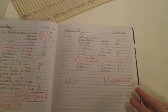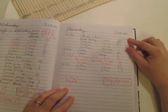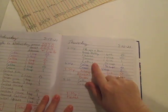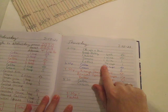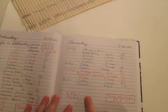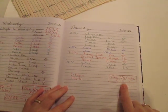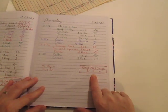In a row. I was really proud of that. So the next day, Thursday, which was yesterday, I ate rather early. I had a cheeseburger without a bun, so I listed all the little ingredients there. And had a coffee, had steak and Brussels sprouts for supper, had another coffee. And so my total net carbs for yesterday was 21 and a half.